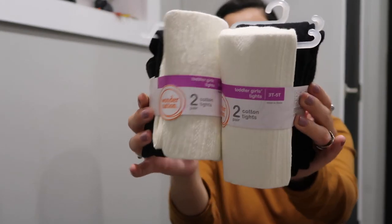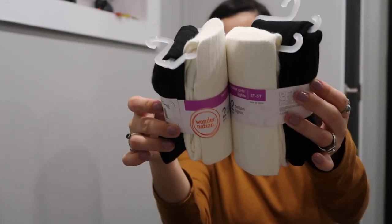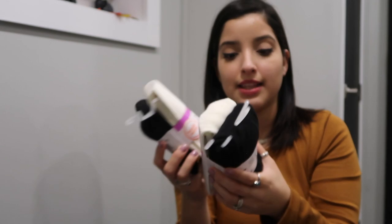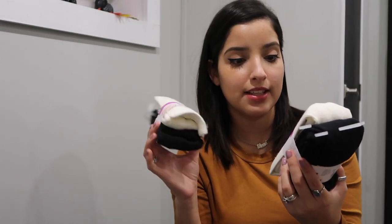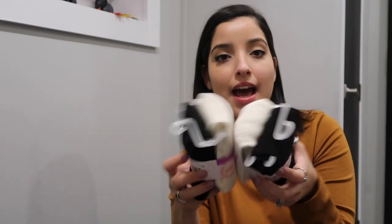These are from Walmart and they have the cream colored and black thick leggings or tights. These are cotton tights, and I got Stella the 6 to 18 months, which I think is a really crazy amount of months to be in one size. 6 to 18 months is literally half a year to a year and a half. Like, that is huge.